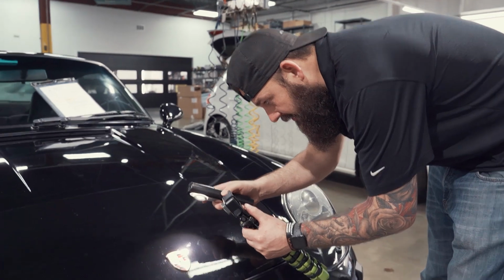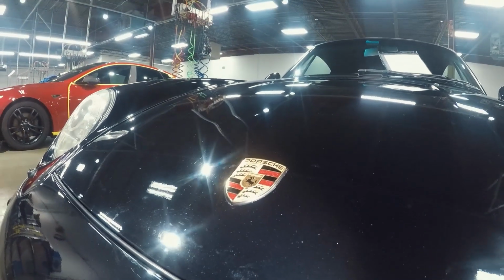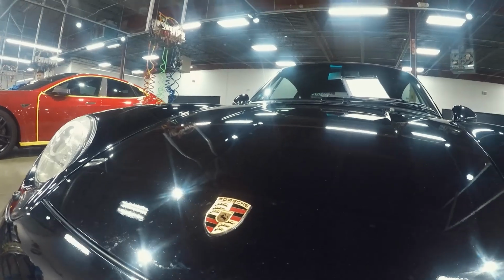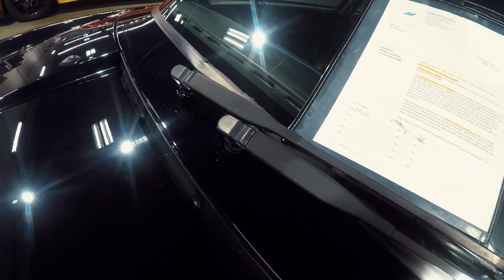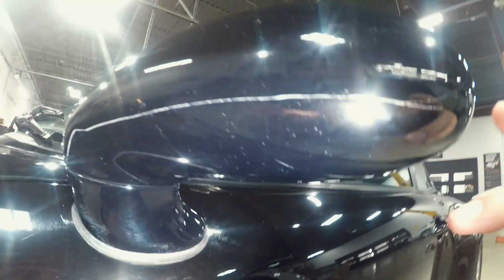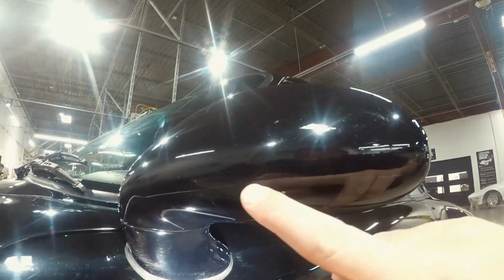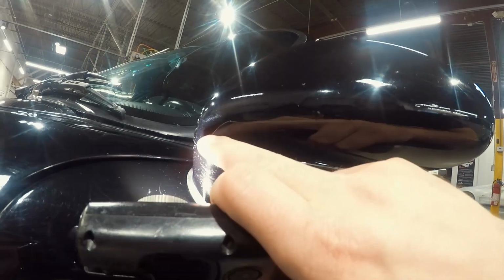Look at that. We saw that when it came in too. It's like the badge is all jacked up. I don't know if I can get that on camera where you can see how bent and it just doesn't even look right. Splatter, compound splatter on the wiper arms there, just everywhere. Why even detail if you're not going to clean all that up? That looks like a giant cut mark. Look at that. Whoever put this clear bra on obviously cut it.